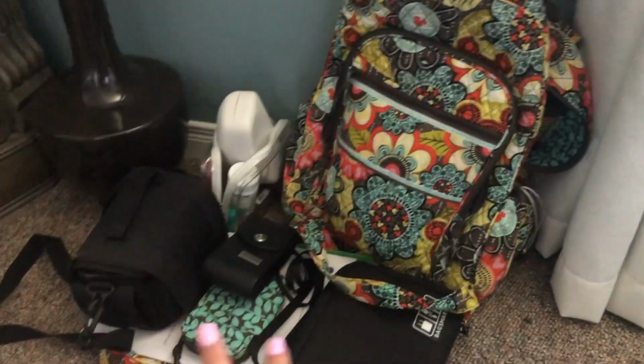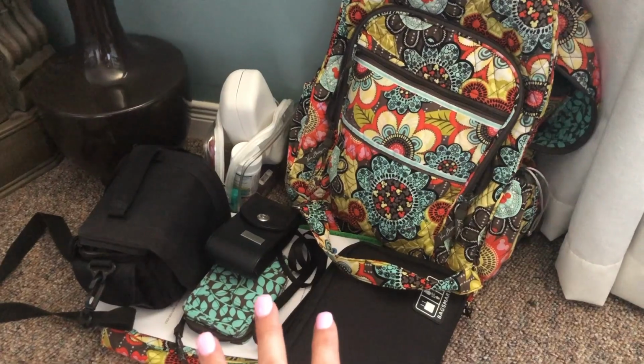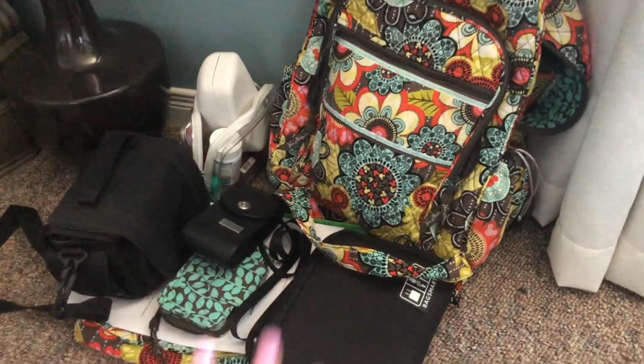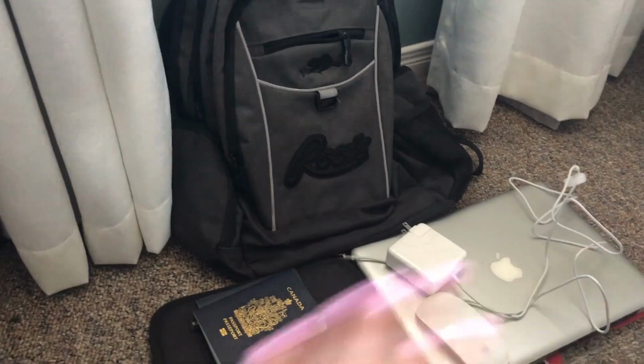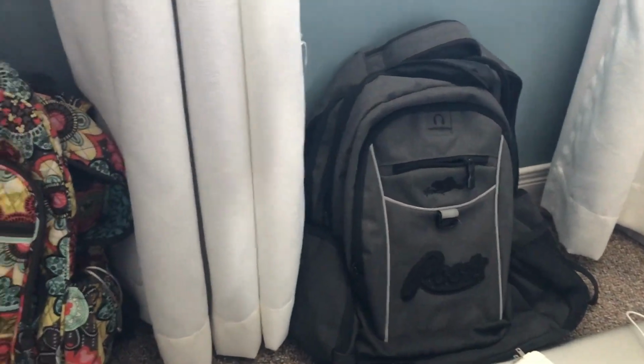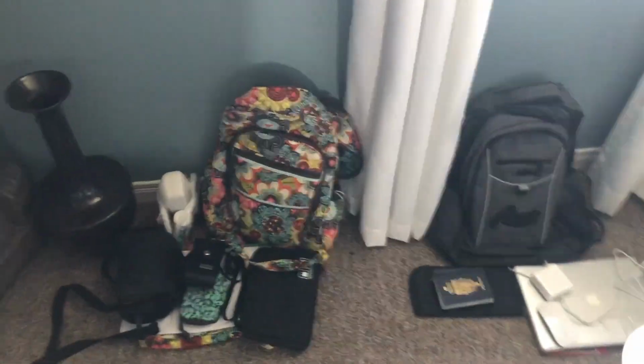So I have all of my stuff here that I'm gonna be putting in my bag. These are actually empty because I'm charging all my cameras, and then I'm also putting my iPad and my computer in this backpack. And then my husband's gonna take his computer, passports, and his files for work and stuff in his backpack. And then my kids are just going to have small backpacks for their own stuff as personal items.